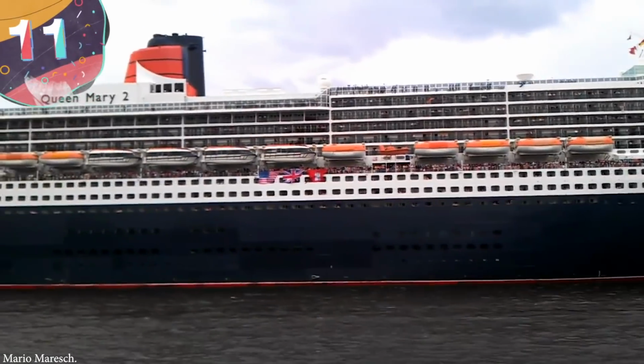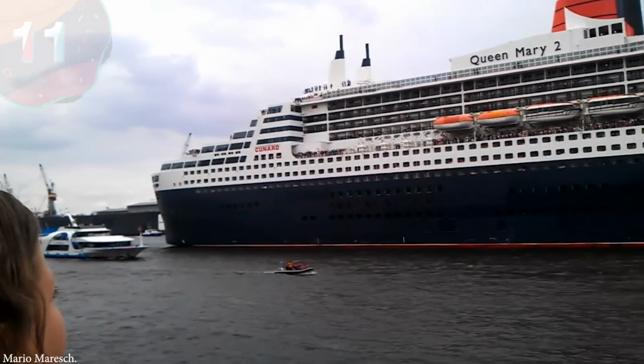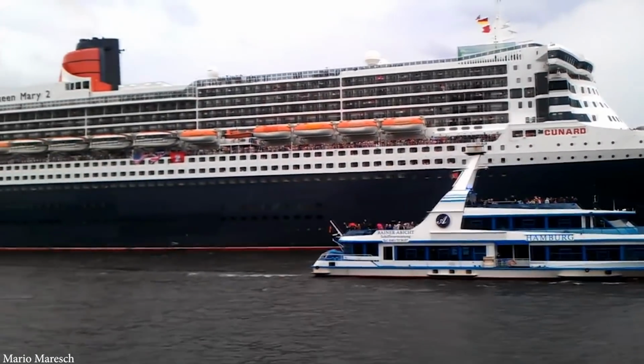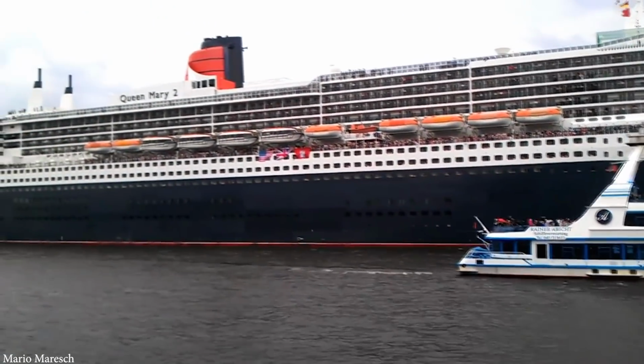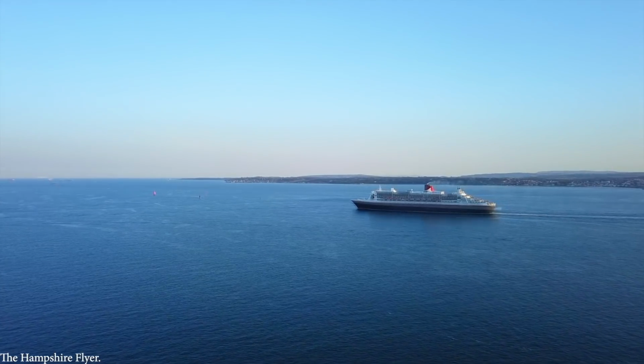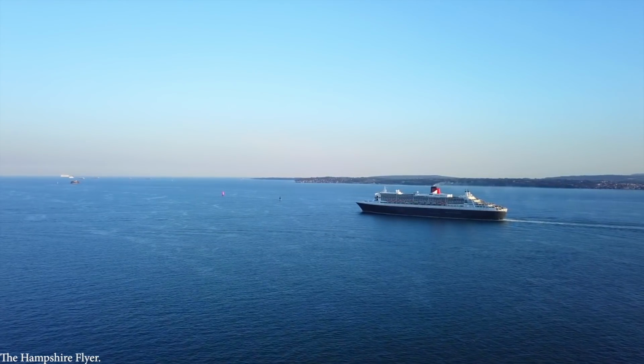Number 11. Queen Mary 2. The Queen Mary 2, which cost around $687 million to build, is the flagship of the Cunard line, and has been since 2004 when it was launched. Technically, it's an ocean liner as opposed to a cruise ship, and it's the only passenger ship in the world that's been designed to these specifications.